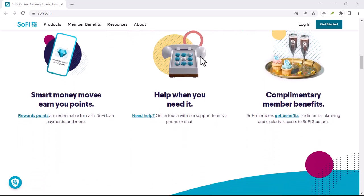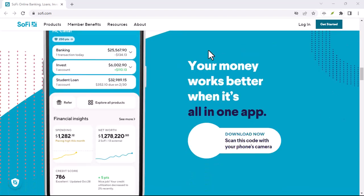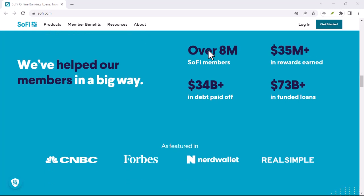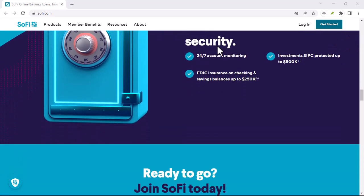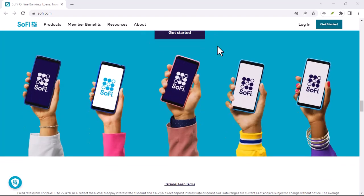Before we get into the specifics, let's take a moment to understand what SoFi is all about. SoFi is a financial technology company that offers a range of financial products and services, including personal loans, investing, and banking. They've gained popularity for their user-friendly platform and competitive rates.